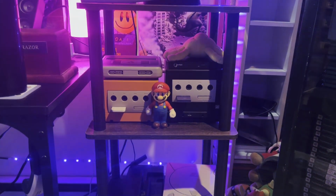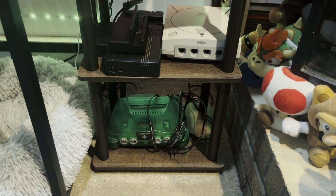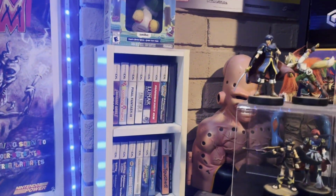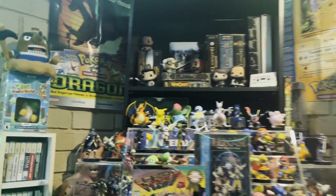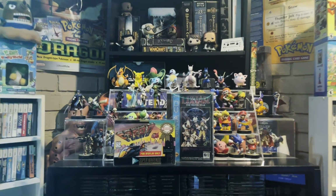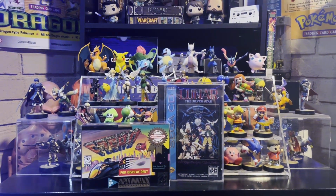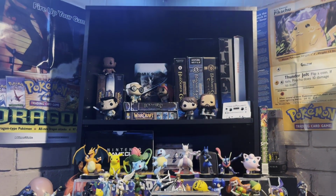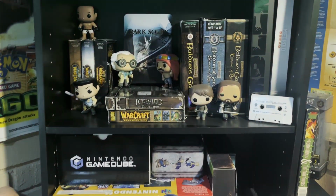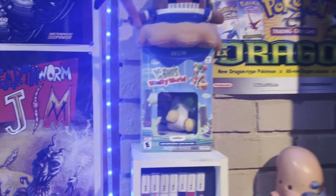Over here, we have more consoles. Not everything's hooked up, by the way. As you can see, like my N64 is not hooked up currently. That is an HDMI modded N64, by the way. Over here we have various trinkets, mostly Nintendo related, like amiibos, DS, 3DS. The bookshelf in the back has a lot of boxes, mostly empty boxes and computer games. You saw Lunar and F-Zero there. That's where I put my currently playing games, just to kind of keep it on display.